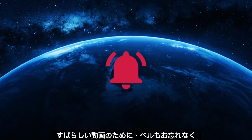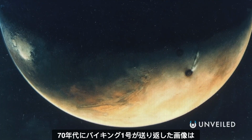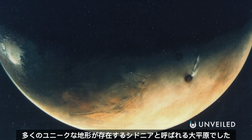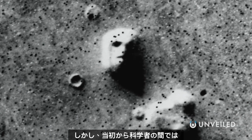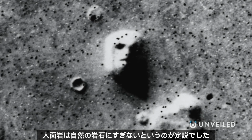The image sent back by Viking 1 in the 70s was of a large plain called Cydonia, home to many unique geographical features as well as the face on Mars. The face itself certainly does look like a face in this picture. However, since the beginning, scientists have universally agreed that the face is just a natural rock formation.